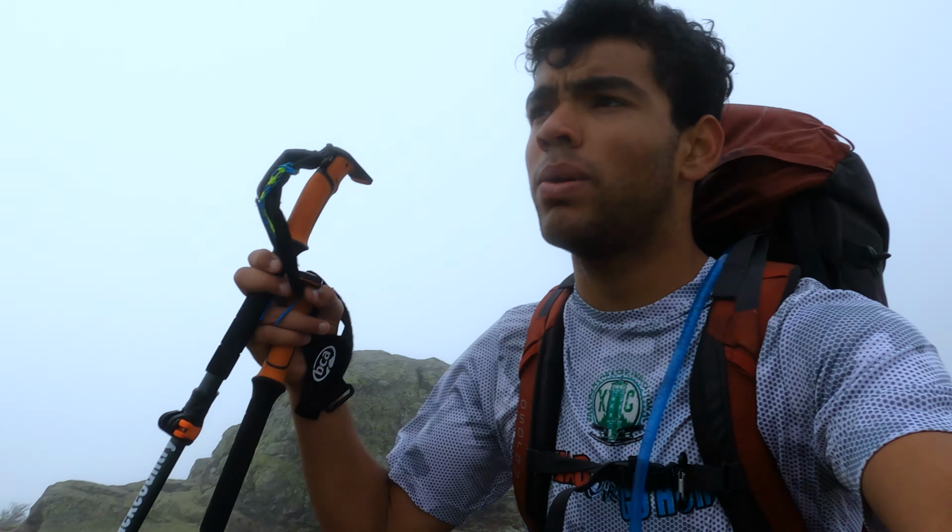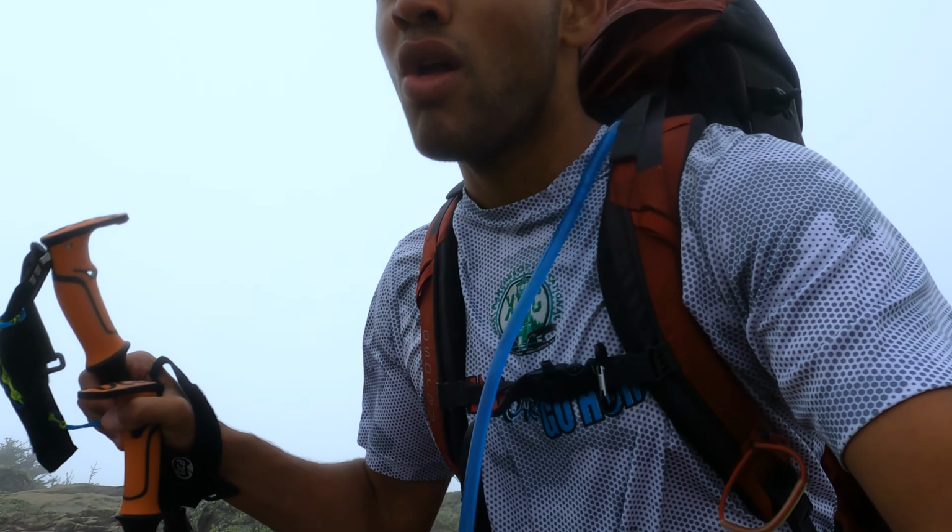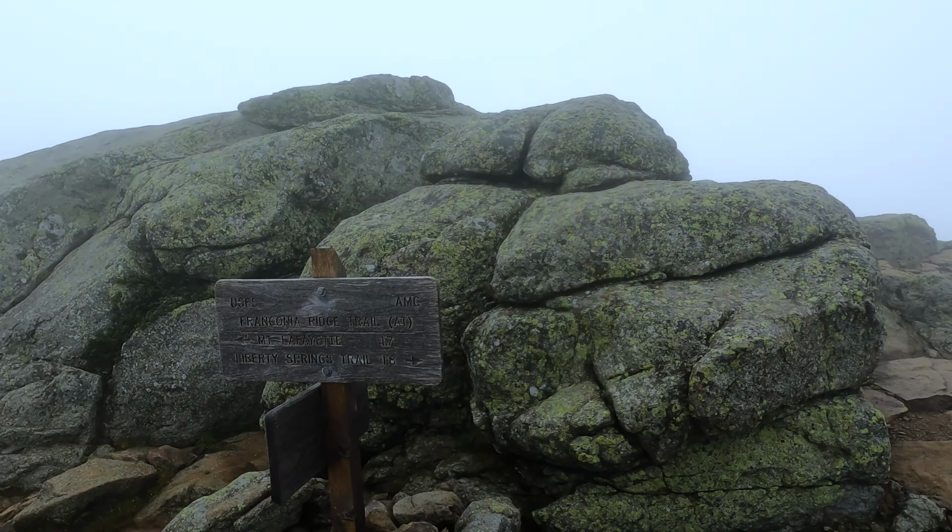Section of the Pemi Loop. We woke up a little bit before 5, ended up leaving camp with breakfast and all that at around maybe a little bit after 6. It rained a lot last night, kind of uncomfortable, but this is the top of Mount Lincoln, section of the Appalachian Trail. This is the Franconia Ridge.